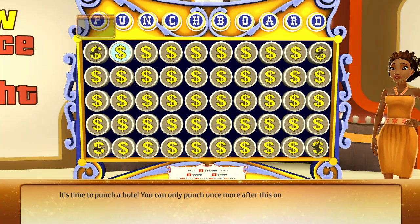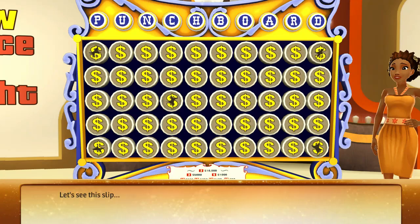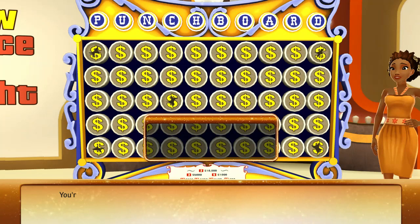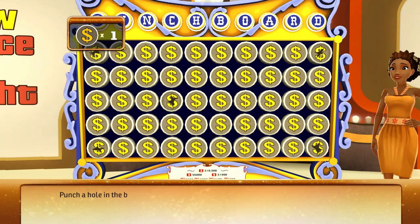You can only punch once more after this one, so let's hope it's a big number. All right, let's see that slip. $250. Would you like to keep or discard this slip? You're discarding this slip. Punch a hole in the board.